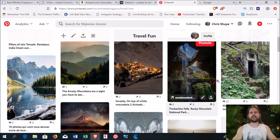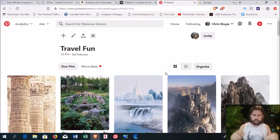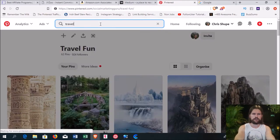So I wanna make it as eye-catching as possible. And so you wanna create the board that's related to whatever it is that you're trying to sell. So in this case, for me, it's travel. And then you want to add some content on your board. So one of the easiest ways to do that is just search up here and just search travel.